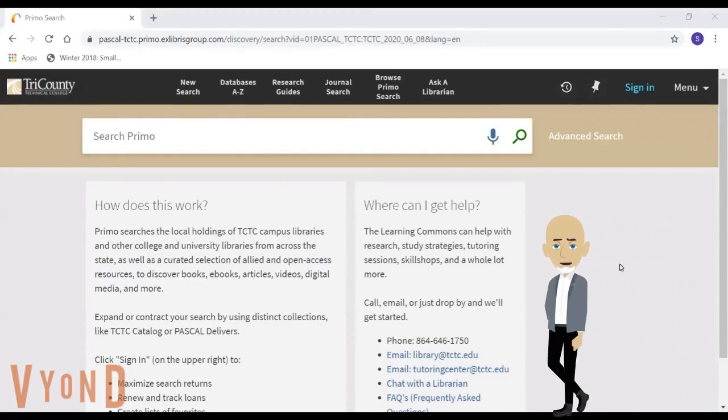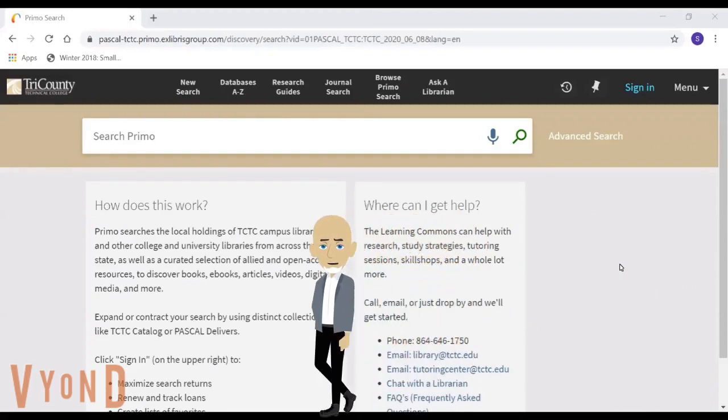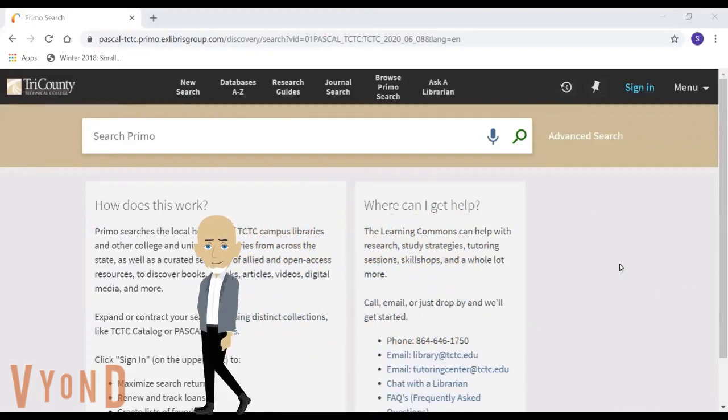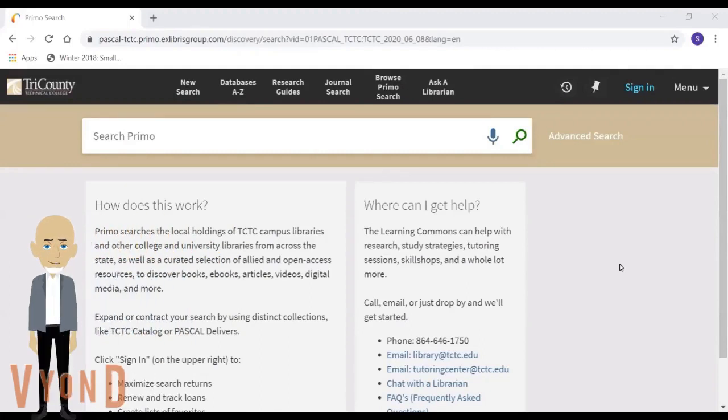Primo is essentially a robust discovery tool that searches across a wide range of platforms and formats, and it's now ours. So that's pretty neat, and it's ours along with 56 other colleges and universities across the state of South Carolina, because TCTC and its consortial partners in Pascal have all banded together to make this move as one.